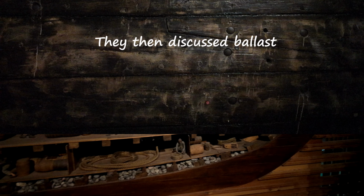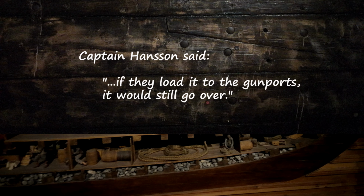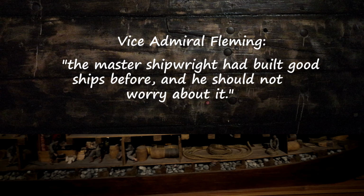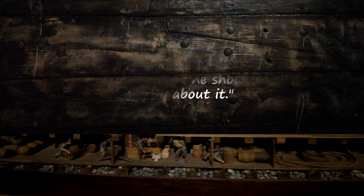So next they talked about ballast. The captain said they could fill it to the gun ports and it would still sink. Vice Admiral Fleming replied, well, the master shipwright has built good ships before, so don't worry about it. And this was after he personally stopped the test because he feared it would capsize. Nobody was notified.